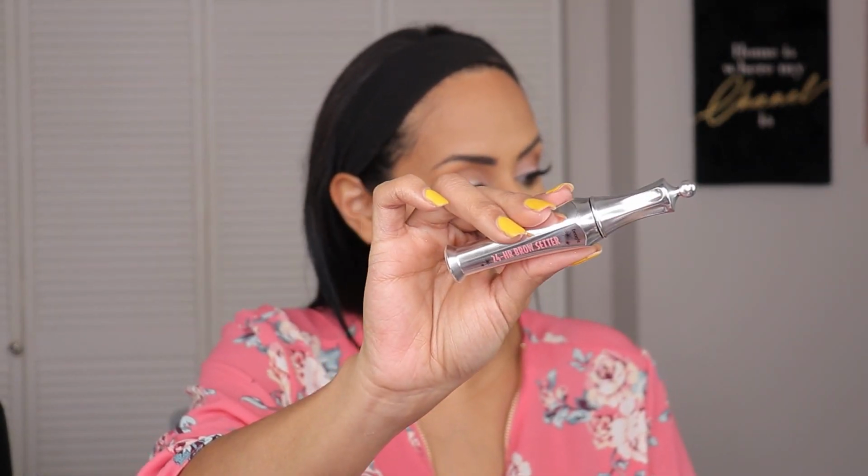The Kabrow is in number 6. I'm gonna follow up with the 24-hour brow setter. It is a clear gel by Benefit Cosmetics.